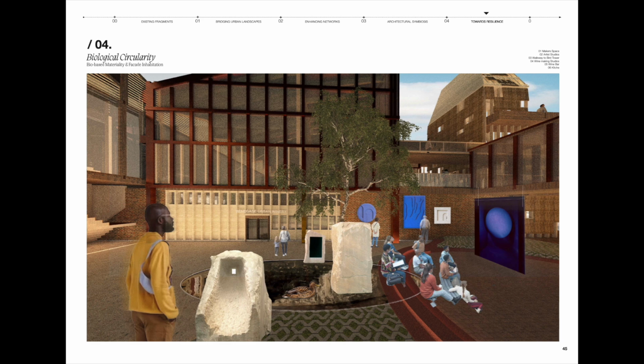These units are then further tied within the central courtyard, which serves as an exhibition space and also a space where nature is able to inhabit, and this also creates a sense of communal belonging and sense of place in the area as a civic space.